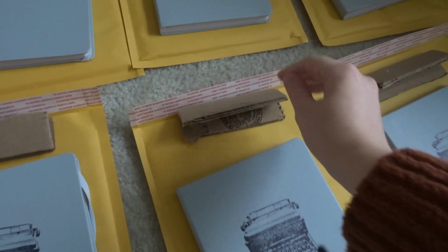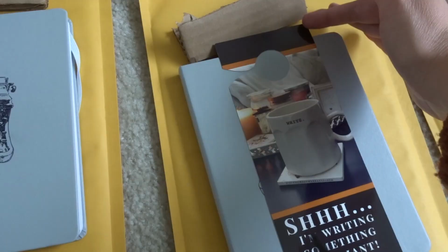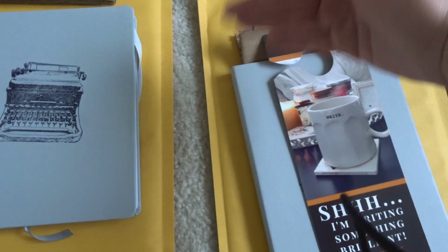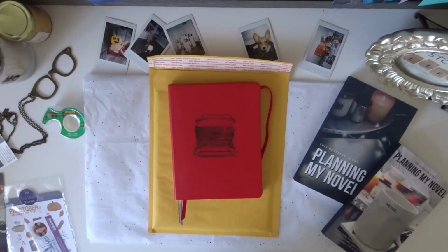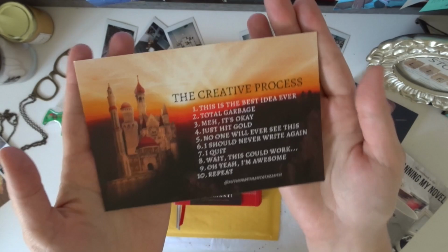I also cut a little piece of cardboard for all of these so that when I put the door knocker in there, see how it's a little bit bigger than the bullet journal? I didn't want it to get smushed. So I created this cardboard cutout so that when I wrap it, it should hopefully not bend. It should still be safe. And I secretly hope that somehow every single person who gets their care package will get their favorite color and it will be exactly what they need for that month. So I really hope that you enjoyed this. I put a lot of thought and effort into it.